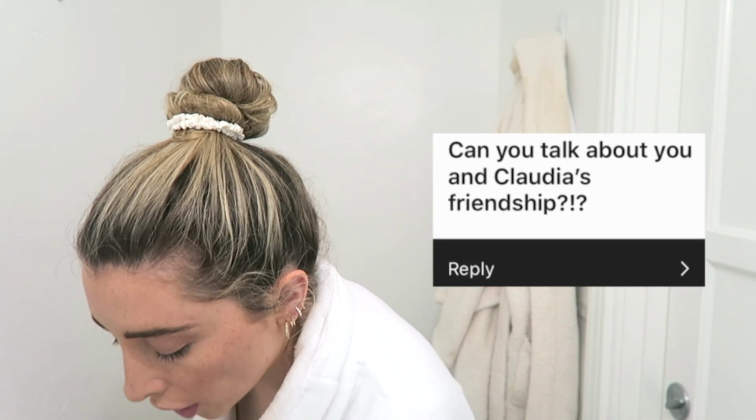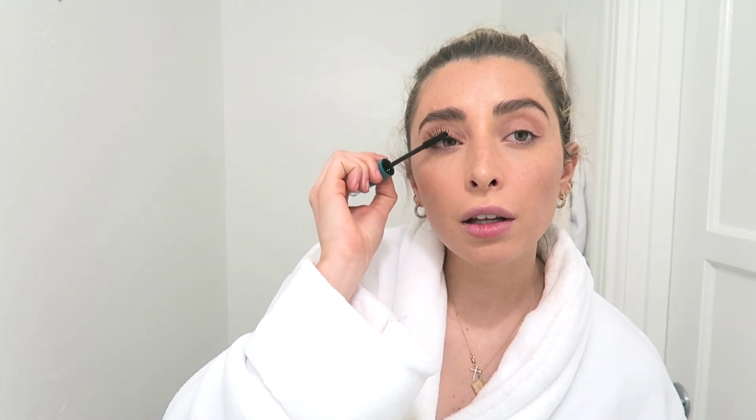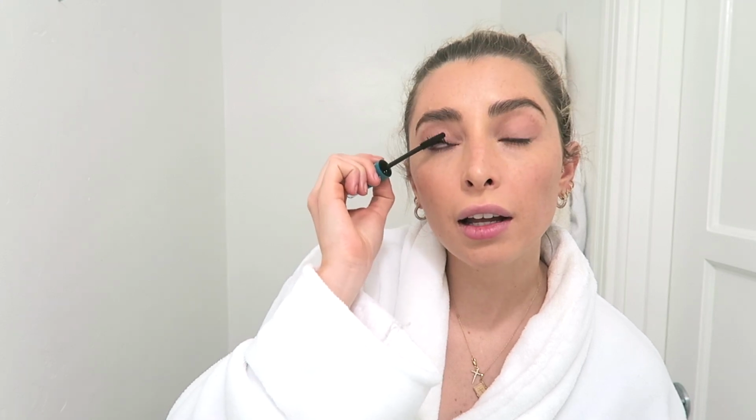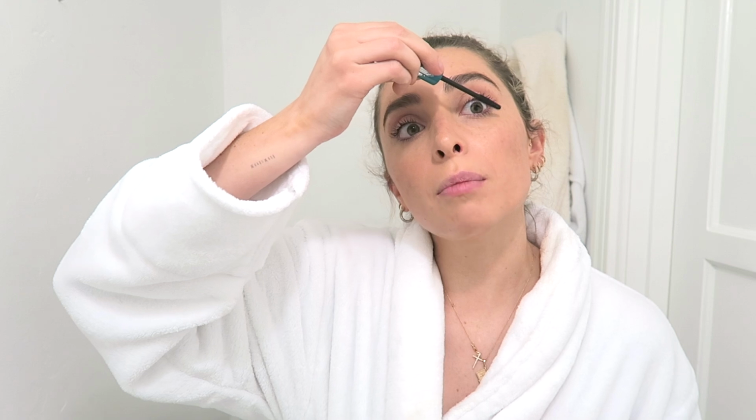Can you talk about you and Claudia's friendship? I consider her, besides obviously my high school friends, one of my oldest and closest friends. I consider her family, honestly, because we've known each other since we were so young and we've been through so much together, and no matter what, we can always get together and just talk like nothing's changed. We've literally been through so many different chapters of our life together, but we've always been so supportive of each other. We've never turned on each other. We always want the best for each other.